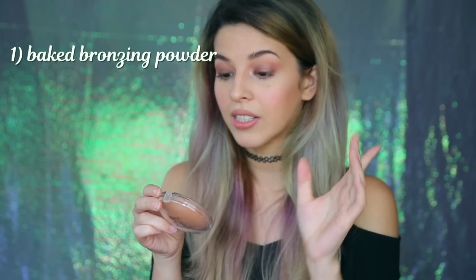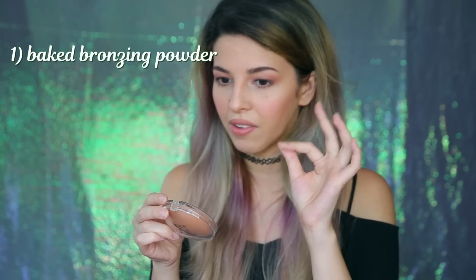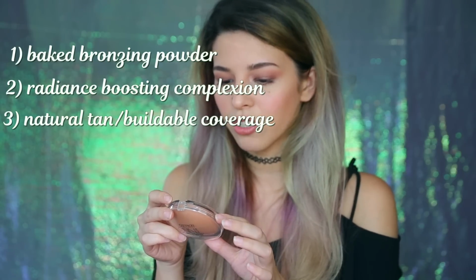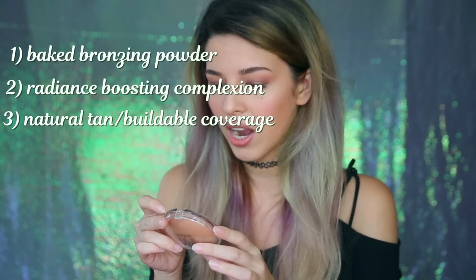I love Catrice Cosmetics. I have two of their eyeshadows and I really do use them a lot. This is in 010 Golden Light. It says that it's a baked bronzing powder, that's why it has a little bit of that shimmer. Infused with minerals for radiance boosting complexion. Provides a natural tan with buildable coverage and a soft matte finish. And then the Sun Glow matte one, this is in 030 Medium Bronze. So this is like two shades apart, so I guess that's why this one looks a lot more orange on me right now. I've been using this for so long, even when I was pale, and I really liked it.